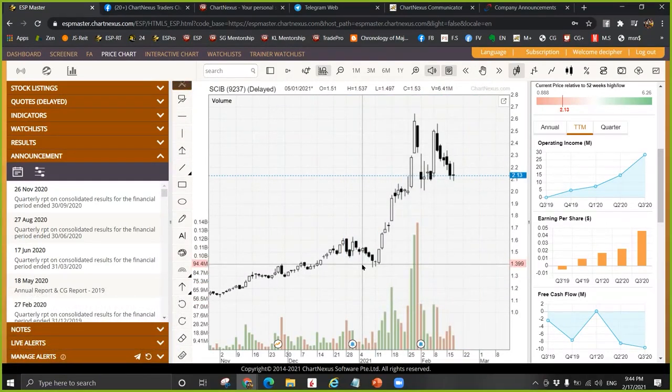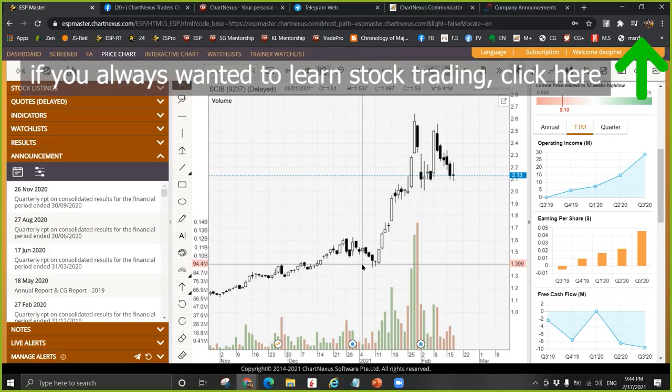So this gives you another reason. Two reasons now. Number 1, if the earnings growth is there for the company, the share price usually will go up. Number 2, if you want to receive goodies from the company like bonus shares, free warrants and whatnot, this company will also give you. That is why I try to avoid money-losing companies.